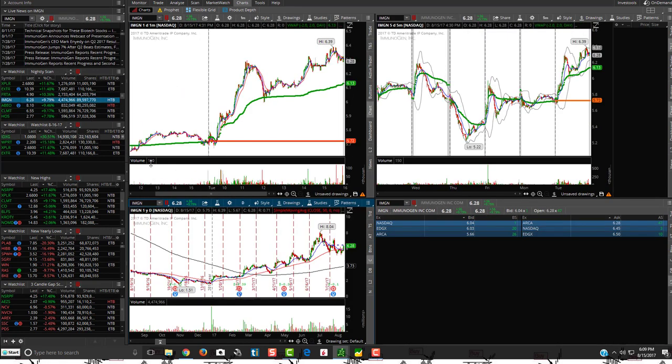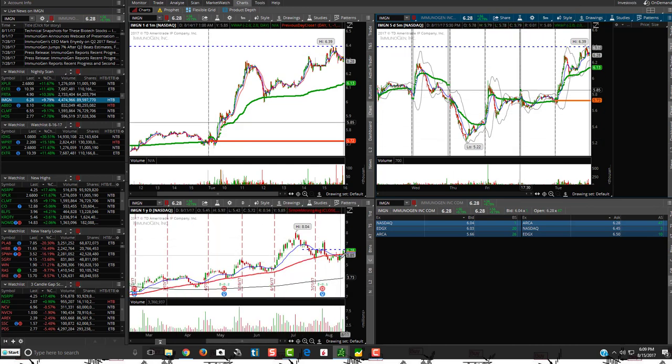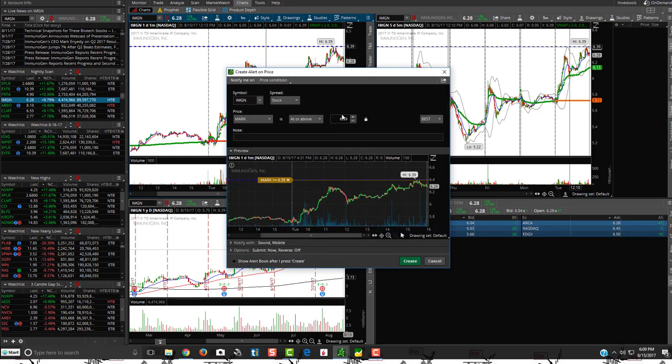IMGN, that held its highs. So let's go right over here. So look at this one. So 640. See if it can break out of this double bottom pattern here. Right at that 640, I'm going to create an alert. I'm going to put that here.